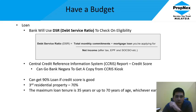As for the tenure of the loan, how they calculate it is that the maximum is 35 years, or up to 70 years of age, whichever is earlier. So if you're 35, 70 minus 35, you can get a 35-year loan. If you are 40, 70 minus 40, you can get a 30-year tenure.